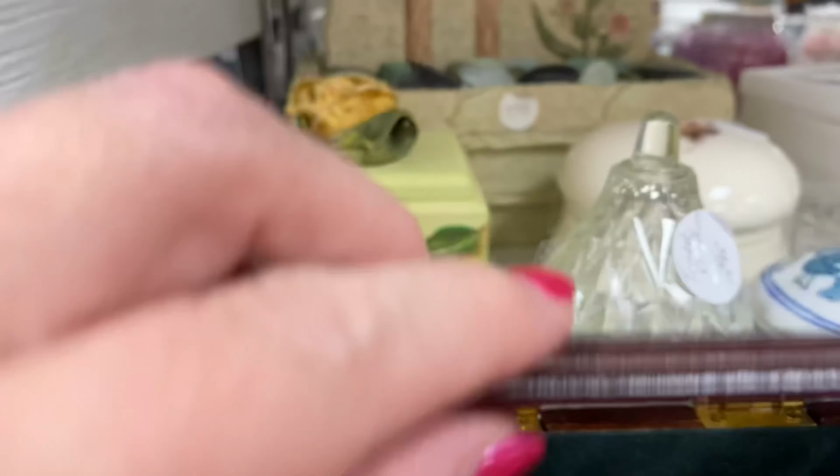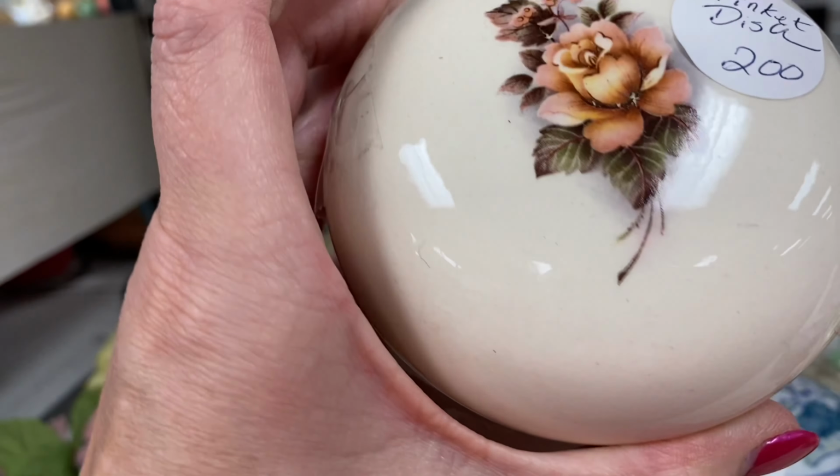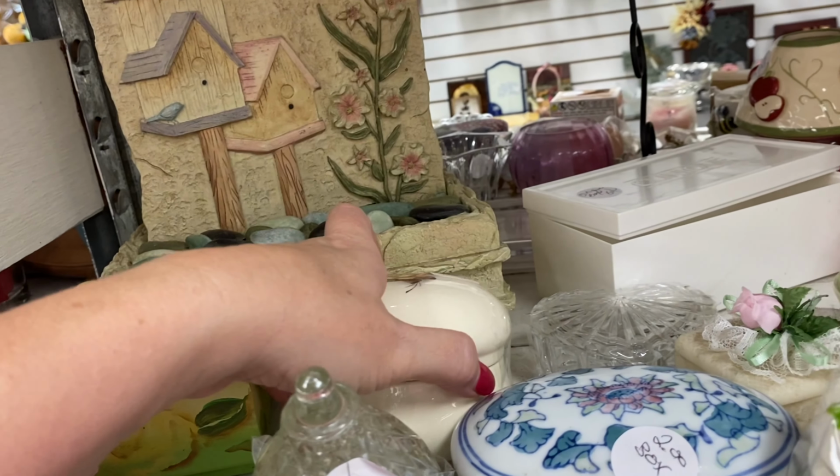And I love this little jewelry box. But see right there, the glass was broken. I think that was like a powder dish. That one was really cute too.